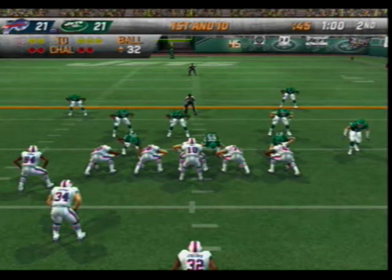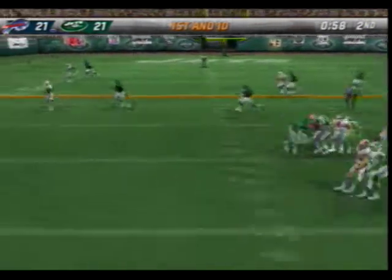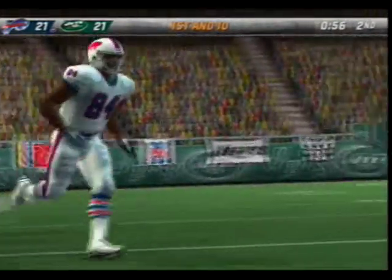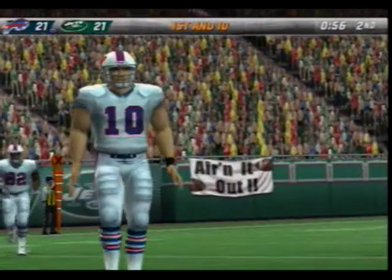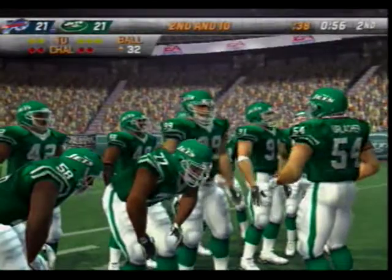Keep the throttle down. Hands it off. Great fake with the pass. And he drops the pass. You got to wonder what happened. It looked like a pretty good throw, but it bounced right off his hand. One thing's for sure, you don't often get that wide open.